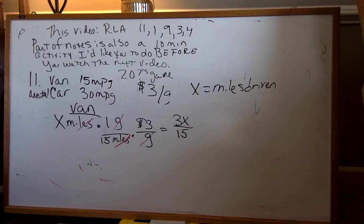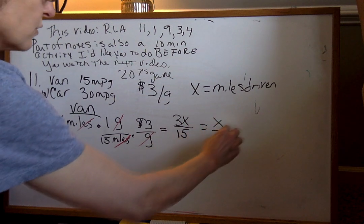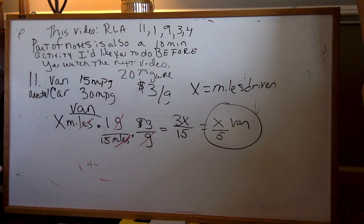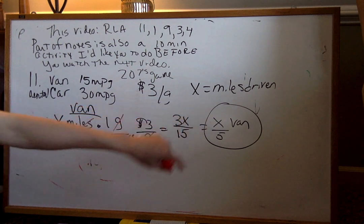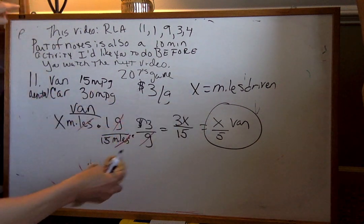In just a minute, if you're looking ahead at my notes, you'll see you could reduce that to x over 5. That's kind of nice. All right, so we've got that as an expression for the van, x over 5. However many miles divided by 5 is going to be my total cost for driving that distance, right? Okay, we're going to leave that up for a minute.